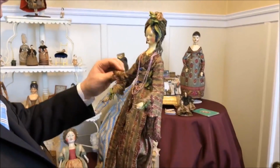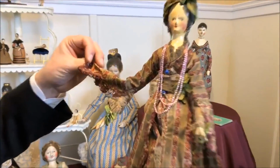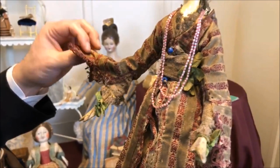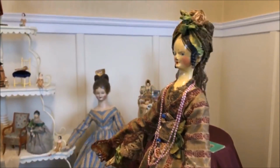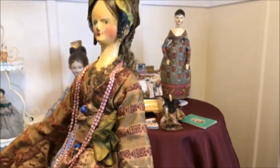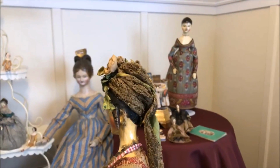So I was really, and then look at the undersleeves with the gold-plated sequins is what I'm trying to say. But it's the face and the turban. I mean, she's just so chic, and she does still have one part of her earring.